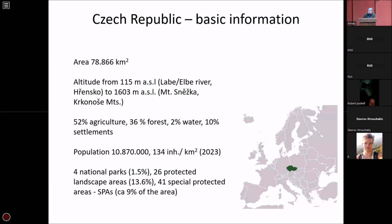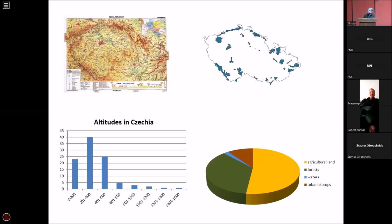So briefly, something about Czech Republic, where it is located. The area is nearly 80,000 square kilometers. The altitude is from 115 to 1600 meters, but most of the area, 90%, is below 600 meters. We have afforestation of 36%. About a half of the forest is state-owned. We have only 41 water bodies. The population is about 11 million. And we have 4 national parks, 26 protected landscape areas, and 41 special protected areas in frame of Natura 2000 system.